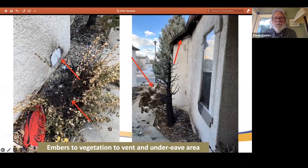This is from the Marshall Fire in 2022, end of the year, December, north of Denver, Colorado. And just an example of what vegetation in the near home zone can do. And so we have on the right-hand picture ignition of shrubbery, small plants that impinged on the crawl space vent. There you can see in the upper red arrow area.